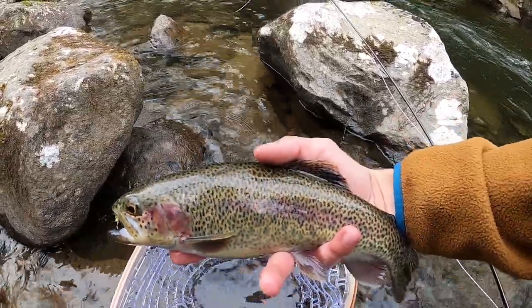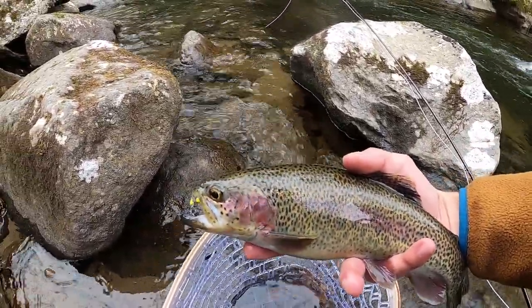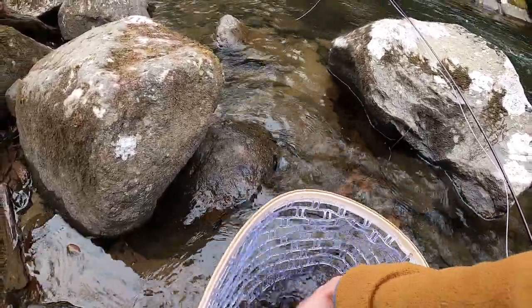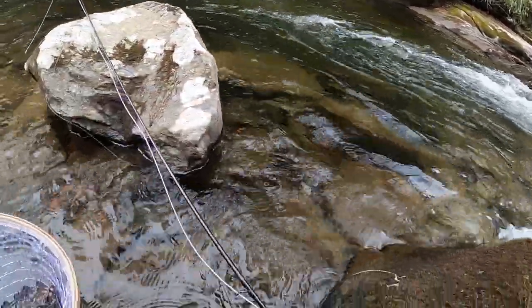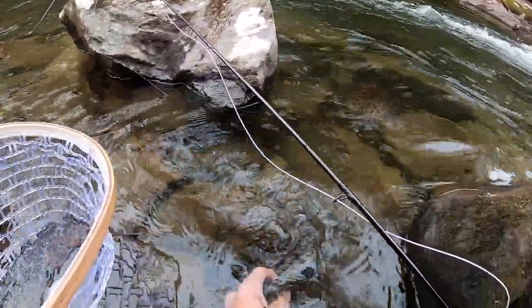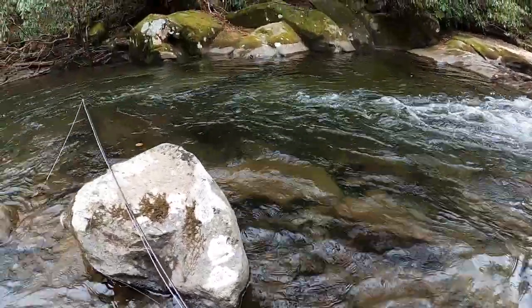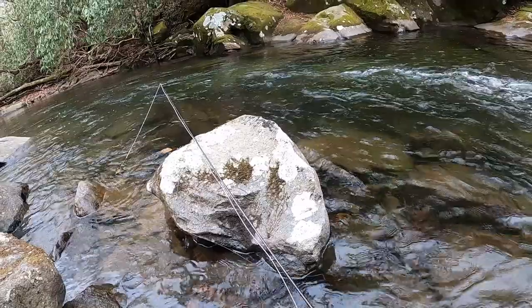I had this fish rise on it, but I missed him. Threw back in there a few times. I just saw him slowly come up and then he just munched it. Let's get this guy back, guys. Awesome eat. Awesome, awesome eat.